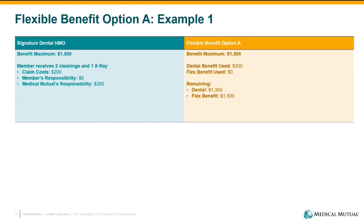So now we're going to walk through an example of how option A works. I'm going to do kind of a high-level overview here. You're welcome to reach out to your account manager for a greater in-depth explanation of this should you choose to. But here you're going to see this individual is on a signature plan up in that northeast portion of the state for those 6 cluster counties. So they have a $1,500 dental benefit that is built into their plan. They choose that option A, which gives them those flex dollars of $1,500.